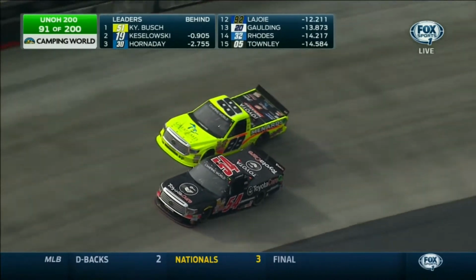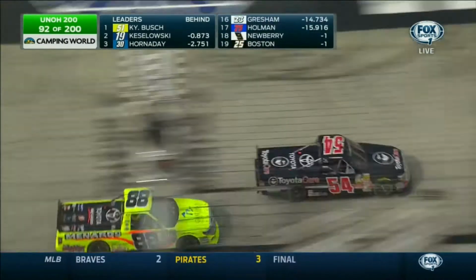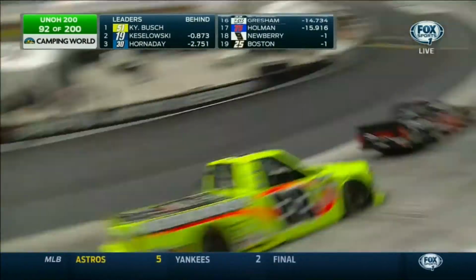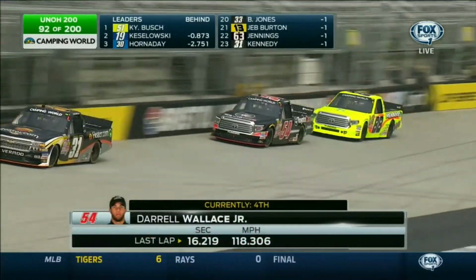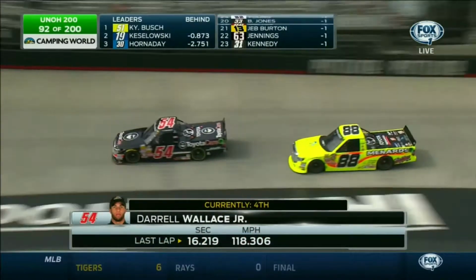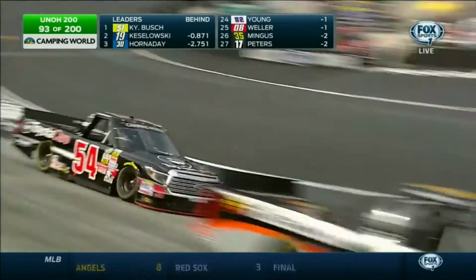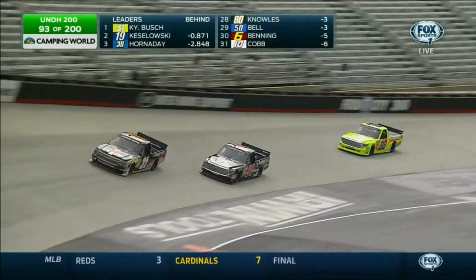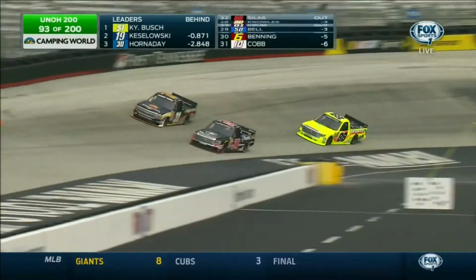There, the battle again: Bubba Wallace and Matt Crafton. I think Bubba's going to prevail right here. He got a good run up off that corner that allowed him to get by the 88 of Matt Crafton. That's the battle for 4th position. The 31 truck of Ben Kennedy, who's already a lap down, is right in front of Bubba. Ben's running middle to high. Bubba's going to move by on the inside.